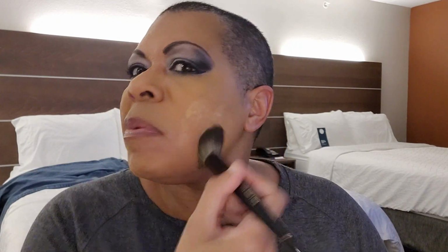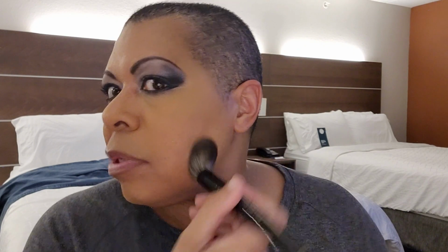I really, really like this powder, because even tapping it, it blends. Some powder, when you put it on, when you tap, just stays right where you put it. It doesn't blend out. But this one does. And this one, for my complexion, is perfect for me. And again, the shade is Truly Tawny.